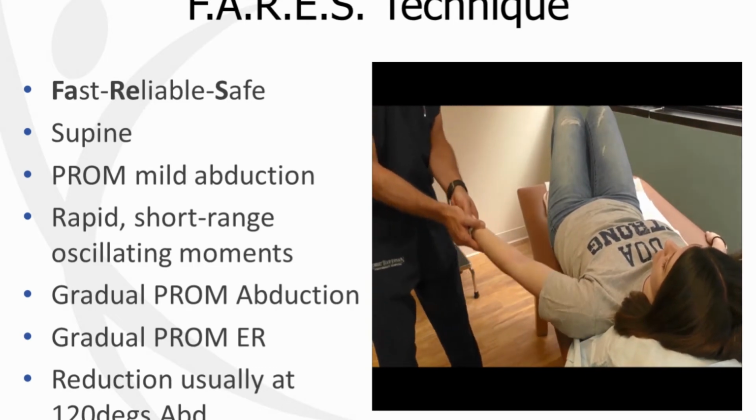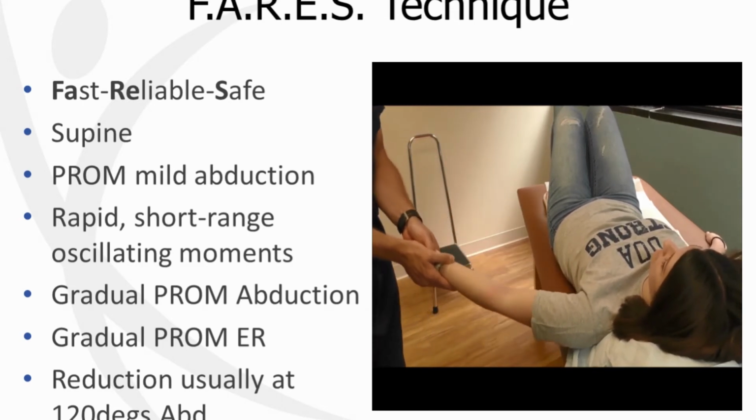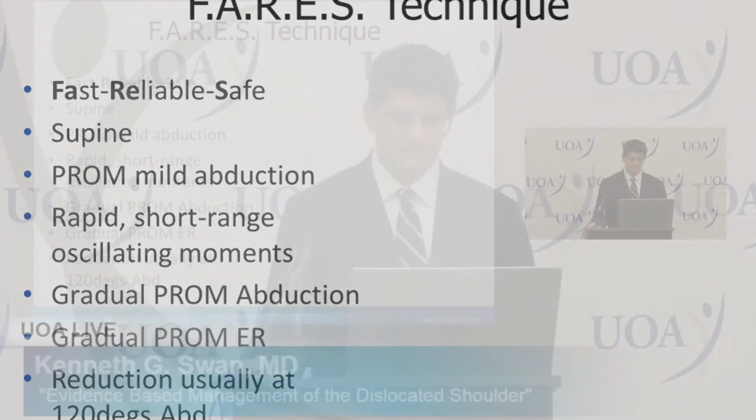Here you'll see these gentle oscillating movements while abduction is occurring. And you bring it all the way up, above 90, up towards 120, and then you externally rotate right at the end. It's called the Feres technique.